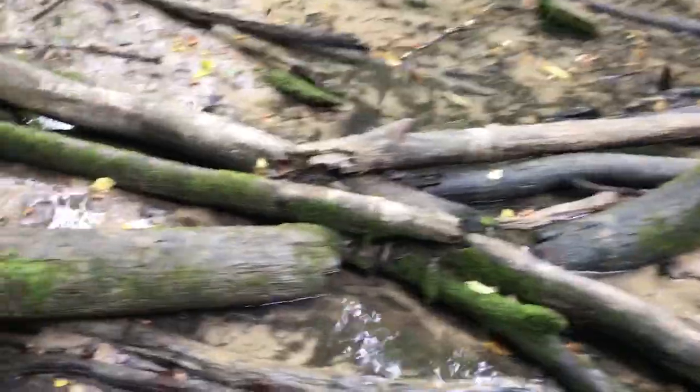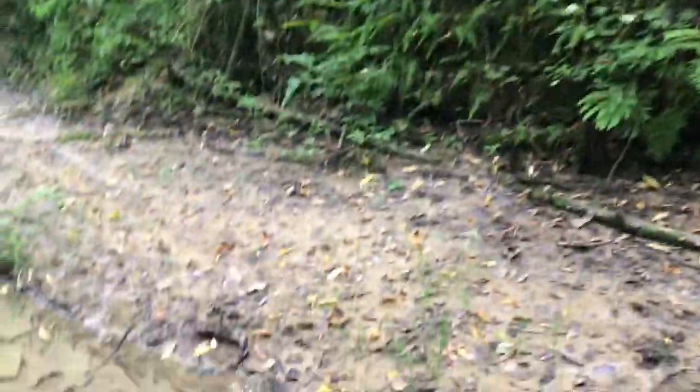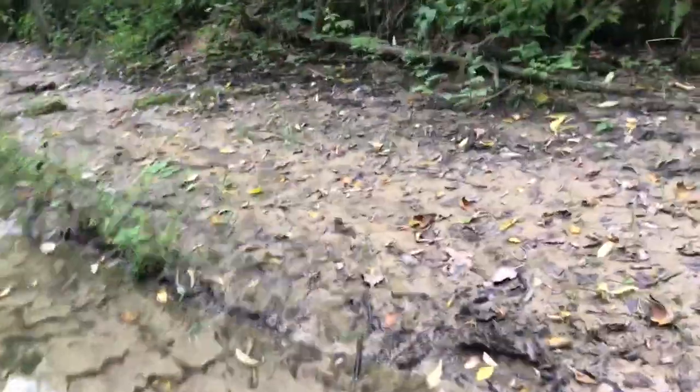Right now it actually feels pretty good and air conditioned because we're coming up close to the tunnel here. And it is pretty damp and wet, so you've got to be careful when you get close to the tunnel, because it is very wet and very damp, and you could see the footprints of other people who were here too.